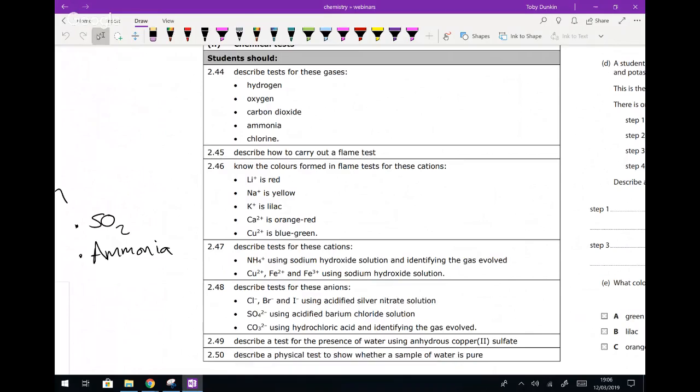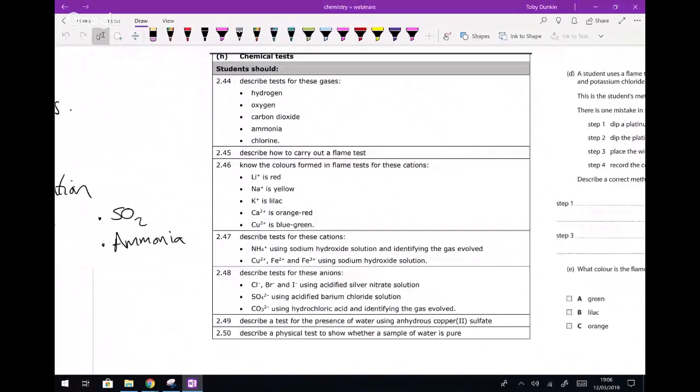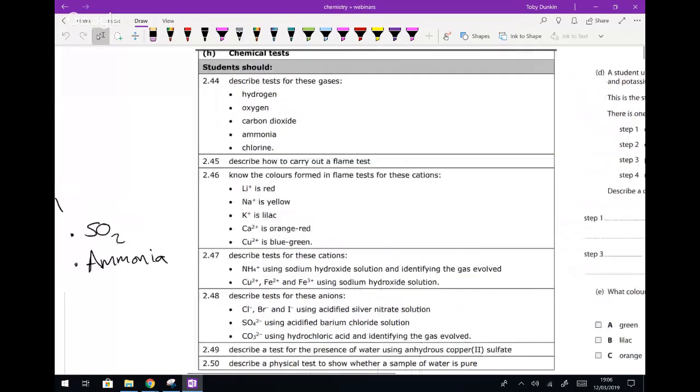But I've cut this out of yours. Please note, anyone here who's doing dual science, every single part of this specification block is not in bold. What that means is every single part of this needs to be known by both triple scientists and dual scientists. So I'm going to do the usual thing of running through the gases first.